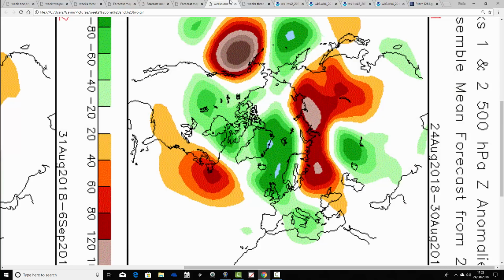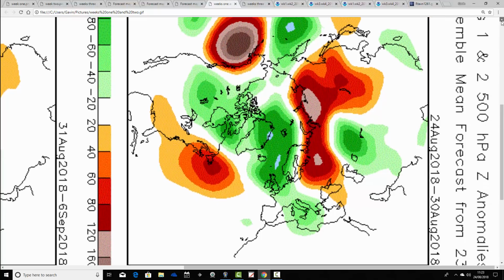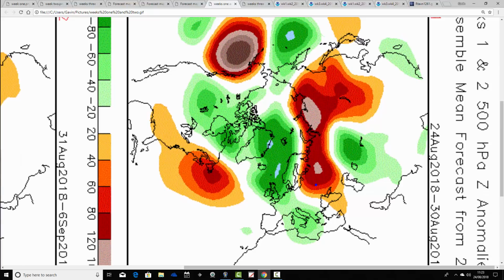Let's have a look and see what CFS V2 is doing. And this sort of backs up what I was just talking about. So this is the 500 millibar height anomaly for week one, which takes us from the 24th of August to the 30th of August. And look at this big area of below average heights that the model has got to the north, extending down into the UK. The above average heights is shoved out into the central Atlantic, and also a long way to our east across eastern Europe and western Russia.